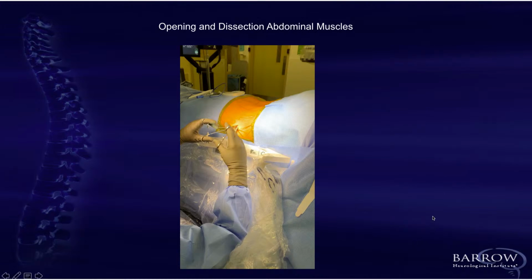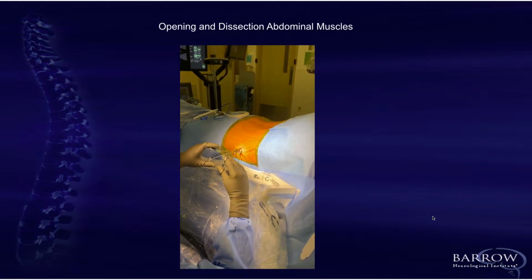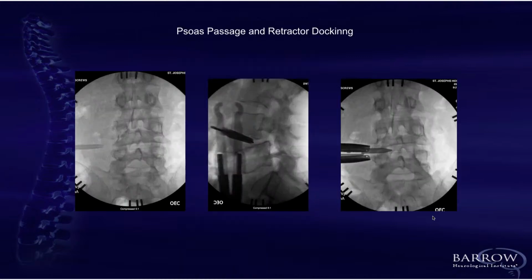You dilate the abdominal muscles. You go to the next one, and then you find the way to go through the psoas. You negotiate the lumbar plexus. Then you put your cages, just keep going. In this case, as you see here, this is a 22 millimeter by 55 millimeter length cage with a good lordosis. It goes from one diaphysis to the other one.